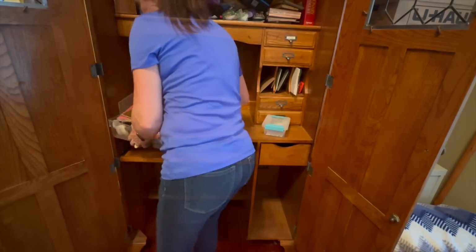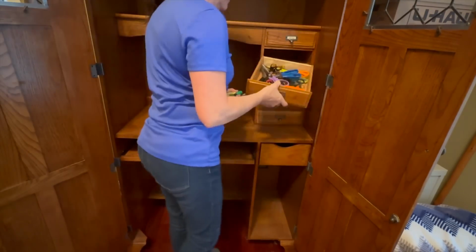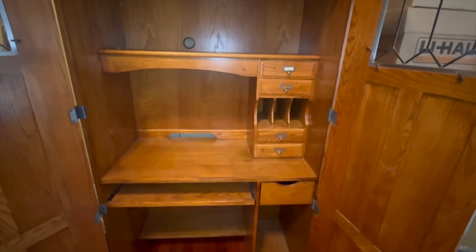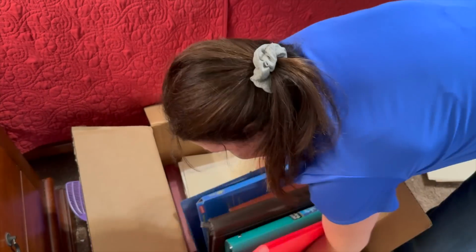The master bedroom that you saw earlier is going to be completely gutted, and that door will be closed during the sale. Anybody need scissors? All of these notebooks have been completely emptied, and this box will be marked for sale.